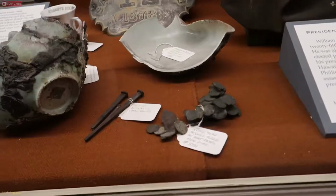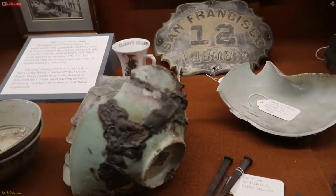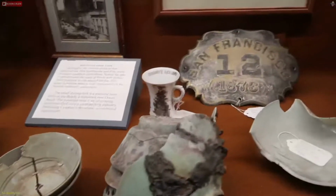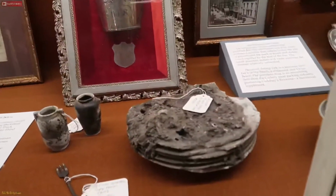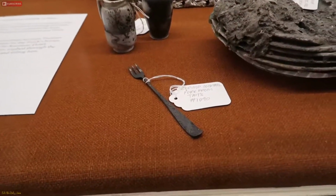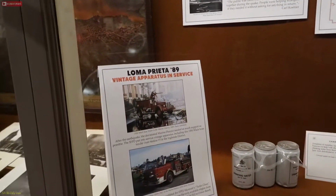And reading these right here, these are all relics from the 1906 earthquake. That is so cool. Wow, I'm blown away. Look at that shrimp cocktail fork. This is an earthquake that I actually got to experience.